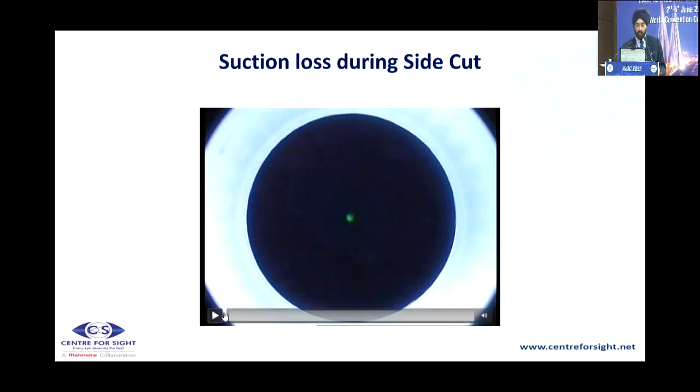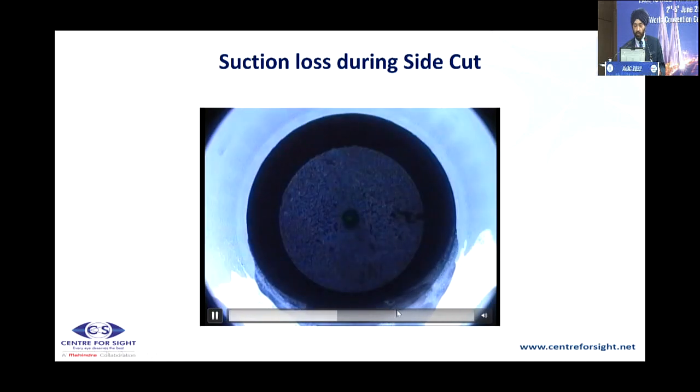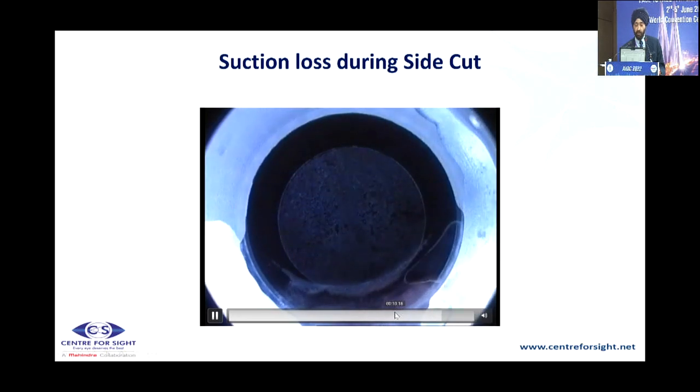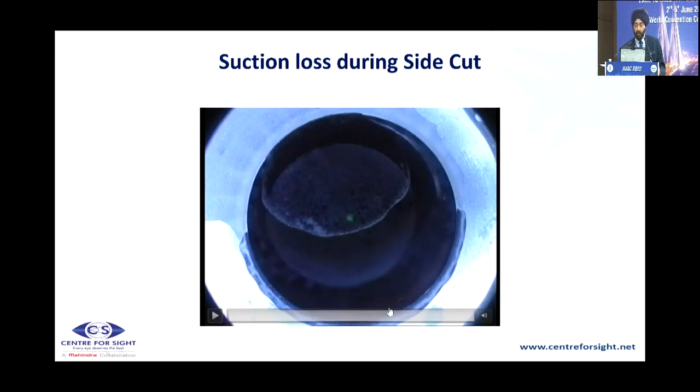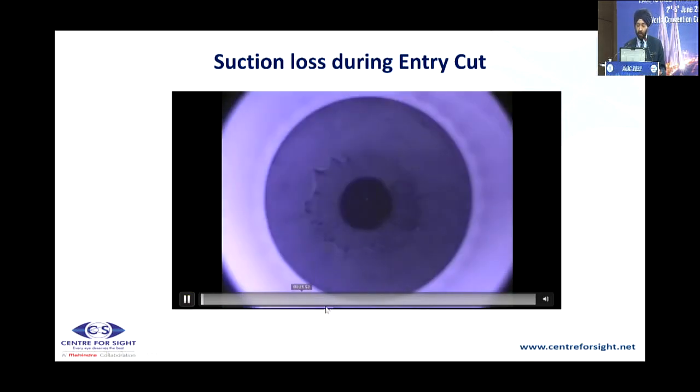Now this is a suction loss during the side cut, as Shreyas was showing. In this particular case I'll just go forward. You can see you're tending to have this fluid coming in. At this particular time there is a problem in this case. The side cut has not been completed, so we make it into a flap. This is the entry cut at that particular time.